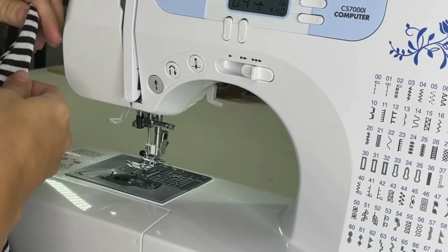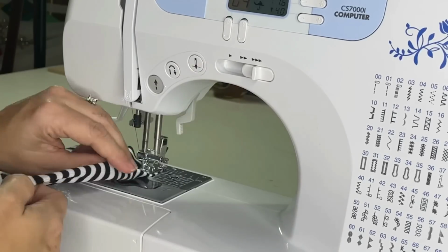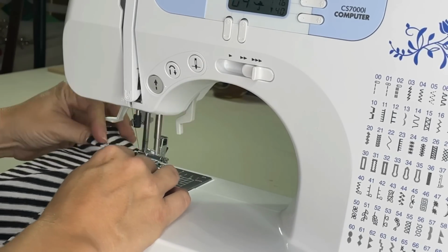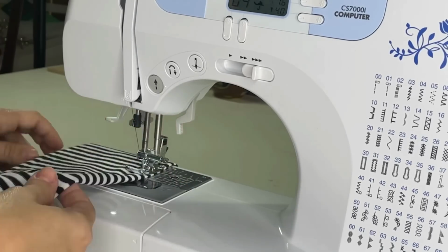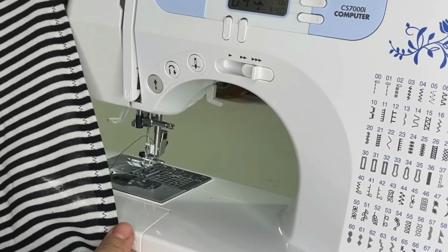The next thing that we did is I sewed the long sides in a zigzag stitch because it's a knit, and if you pull on it, you don't want the straight stitch to snap. So that's why we did a zigzag stitch on this. And we did a little hem on the top and a little hem on the bottom.